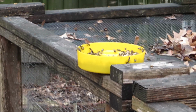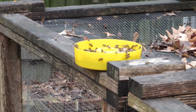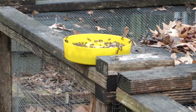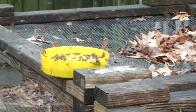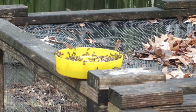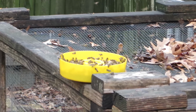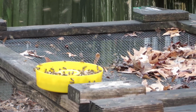I put out a quart of 2-to-1 sugar water. It's supposed to be pretty cold the next week, and I did the same thing yesterday and they took it down while I was gone. But it's been out just about a minute or so. They know where it was yesterday, so they're letting all the other girls know. Hopefully they can get it in and get it where it needs to be before the weather gets cold again this coming week.